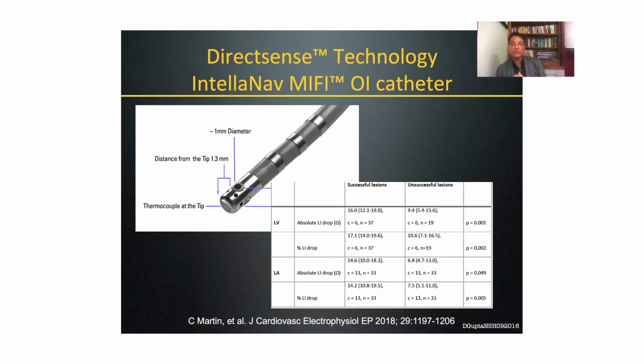What changed in 2018 was the advent of this catheter, IntellaNav MiFi OI catheter, which allowed us for the first time to measure local impedance across the catheter tip and the tissue interface. And this was novel at that time, called Directsense Technology.